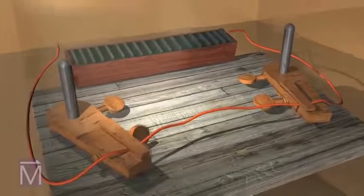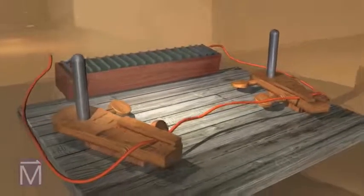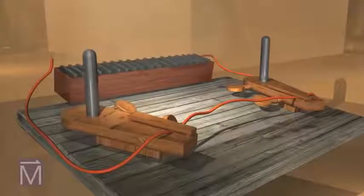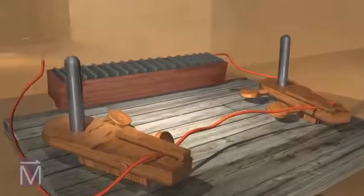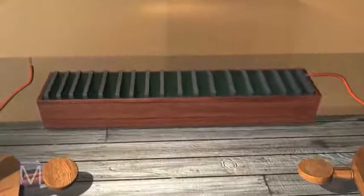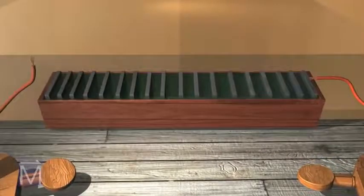In 1820, Danish physicist and chemist Hans Christian Oersted was setting up materials for a lecture. His materials included an early kind of battery called a voltaic pile, constructed of copper and zinc plates in a dilute acid solution, and a wire held in place here by a set of clamps.